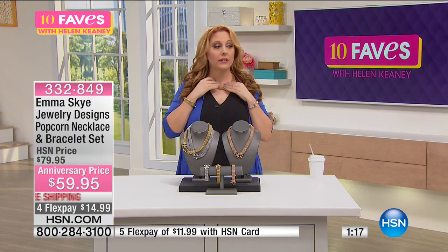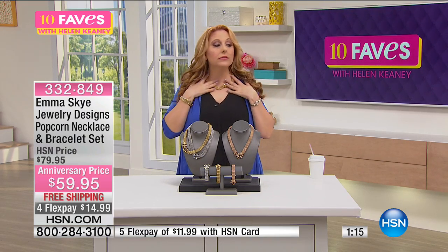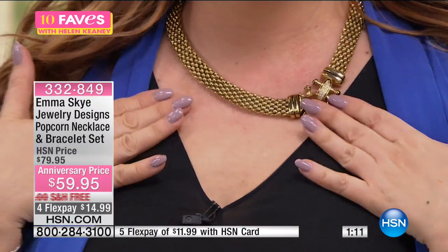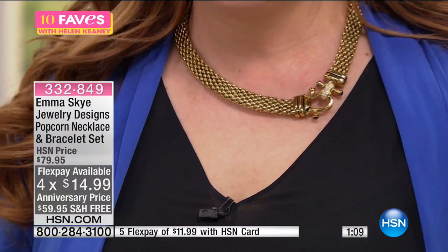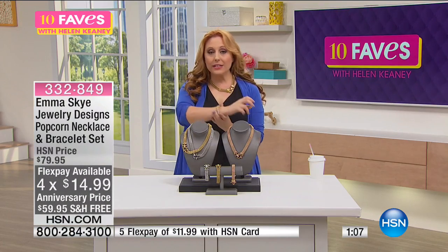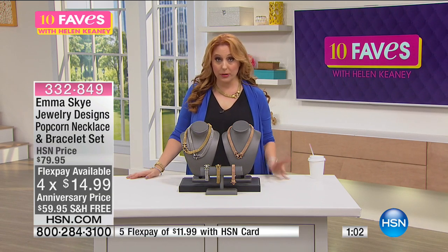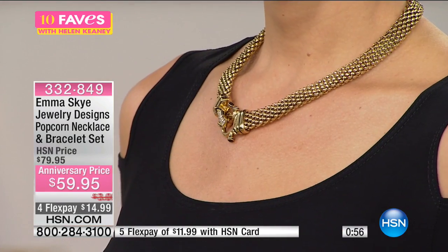I like the clasp kind of a little bit on the side. I think it looks cool that way. Let me move it, I'm kind of moving it around. But it's a perfect length, and super comfortable, and the bracelet goes with it, so you get the whole suite. It's very, very popular, two sizes, three color choices. The champagne steel, I'm gonna tell you right now, is the most limited. So we don't have a lot of these.